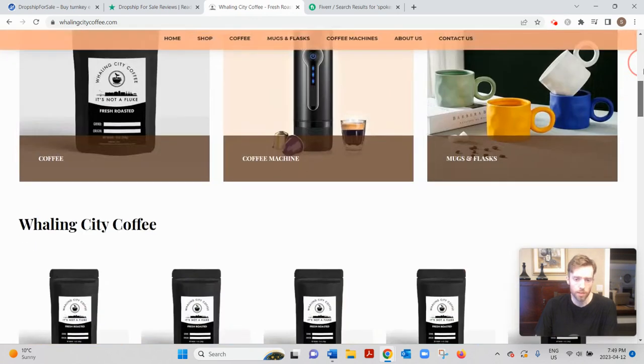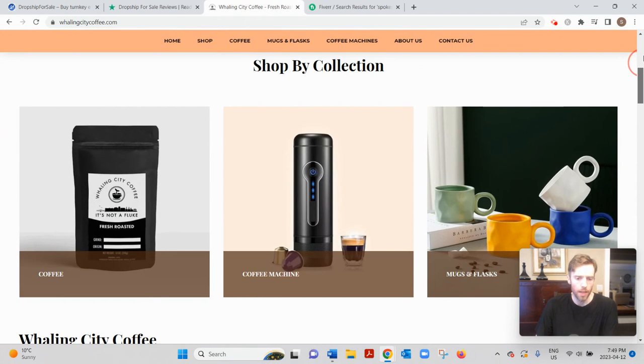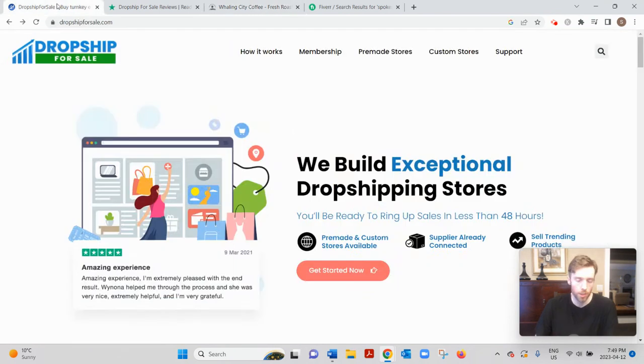It looks very nice. And also, with Dropship for Sale, not only would they set up your website, they'd find the right suppliers and communicate with those suppliers, they'd find winning products, and they'd create a logo for you and handle your branding, that type of thing. So your website looks nice.